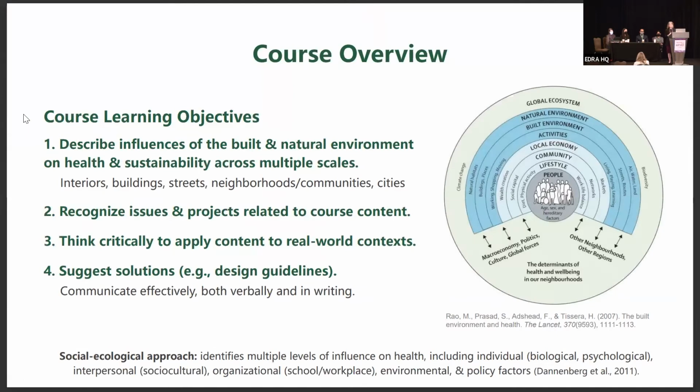So there were 4 learning objectives: describing influences of the built and natural environment on health and sustainability across multiple environmental scales. So we were thinking of a social ecological approach from interiors and spaces to buildings, neighborhoods, communities, and cities. Students were to recognize issues and projects related to course content, think critically to apply content to real world contexts, and then be able to suggest solutions. So design guidelines were a popular format, and I'll talk a little bit more about what the assignments were as well.